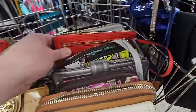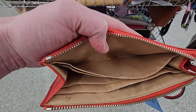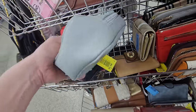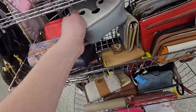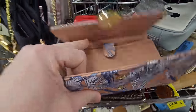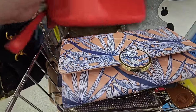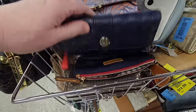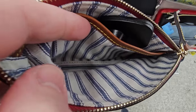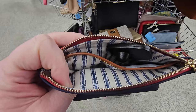Vera Bradley, look at this coat. So I've sold a big purse similar to this. This is a Coach wristlet. Looks to be in decent condition. Got that cute Coach there. Is this a Chala? Charming Chala? I don't know, I don't think so. Ooh, another Coach. And a cute Dooney bag right there, a little clutch wristlet.